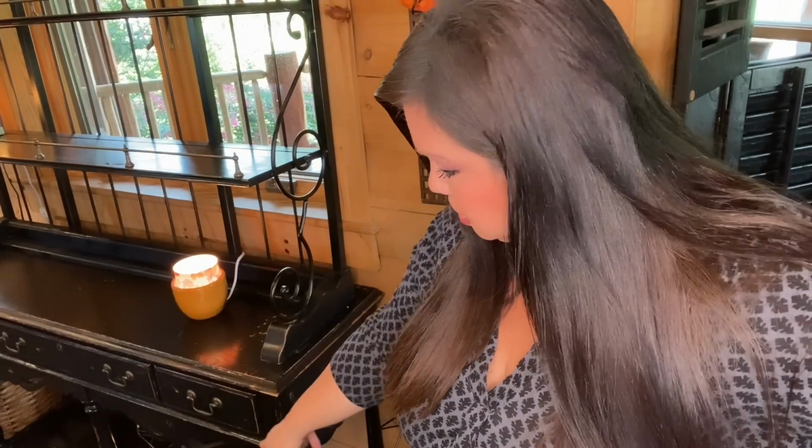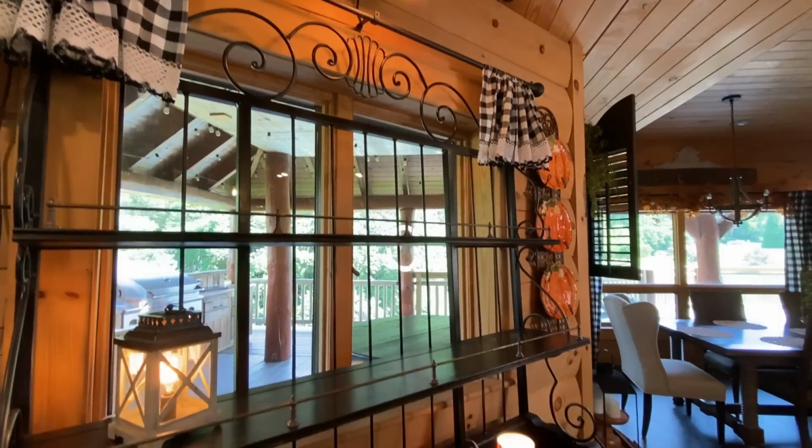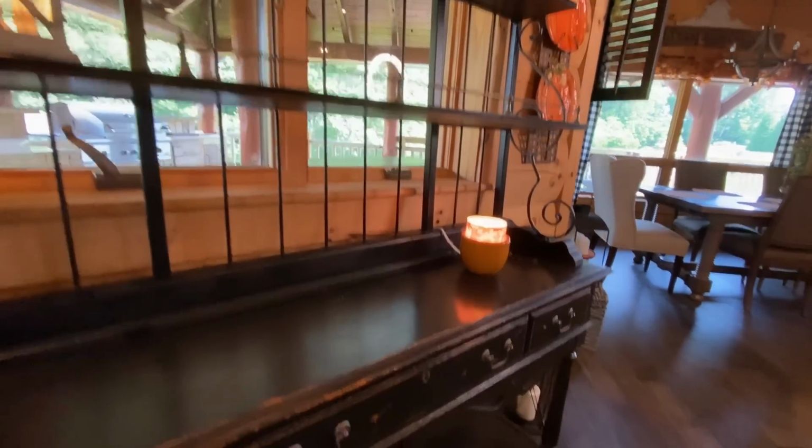Pumpkins just say fall to me, so I thought this would be a great way to transition into the items I'm going to put on my baker's rack. I think what I'm going to do is start down below and then we're going to work our way up. And this is what we're working with. You can see a few of the lights.